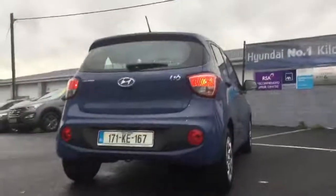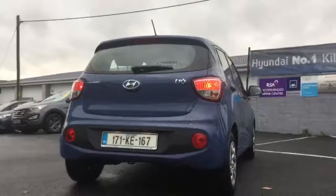And then if we move around to the back of the car, because we were saying this is the facelift version of the i10 for the start of 2017, it's got the bigger, fatter, more aggressive rear bumper on the car.